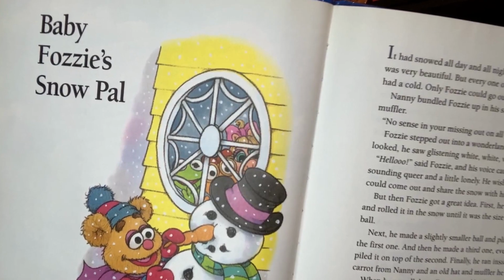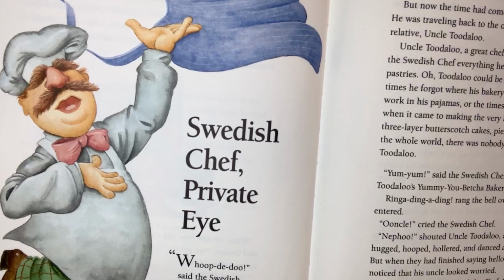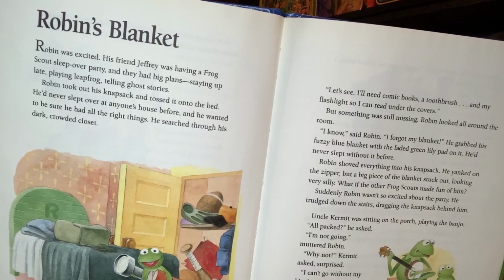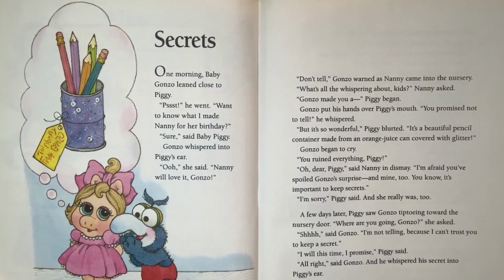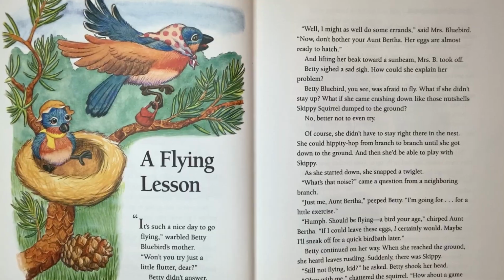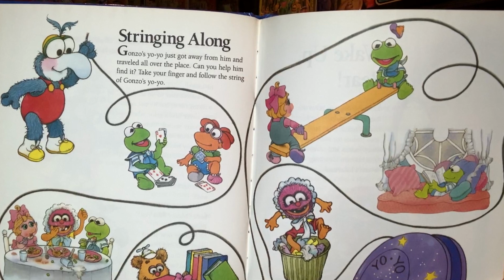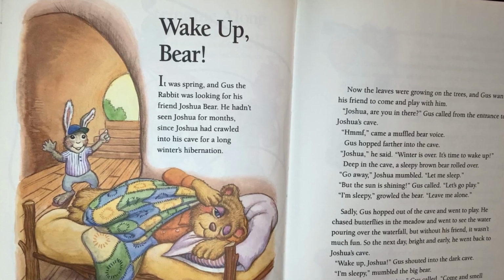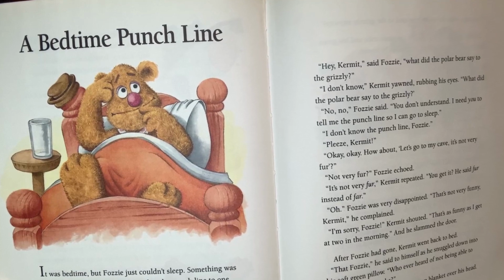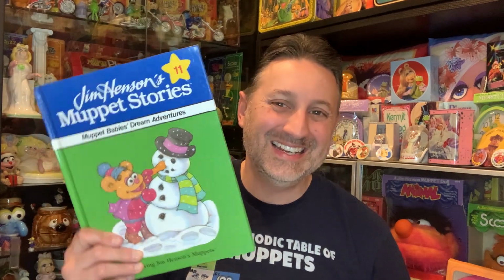This volume features a Muppet Babies story, Baby Fozzie's Snow Pal, The Swedish Chef, Private Eye, Robin's Blanket, a maze where you can help Robin find his blanket, Muppet Babies Secrets, a flying lesson, the Muppet Babies story, The Yo-Yo, a maze of Baby Gonzo's yo-yo string, Wake Up Bear, not featuring Fozzie Bear, and a bedtime punchline featuring Fozzie Bear trying to go to bed. Put out by Funk and Wagnalls in 1991.